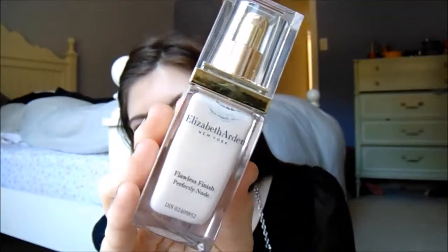Last but not least, this is the Elizabeth Arden Flawless Finish Perfectly Nude Foundation. This retails for $58. The other one retails for $50, I believe. You can get this at Sephora, and the others you can get from the drugstore, obviously. But I love this foundation. This is the best high-end foundation. Honestly, this is everything I would expect to get from a high-end foundation.